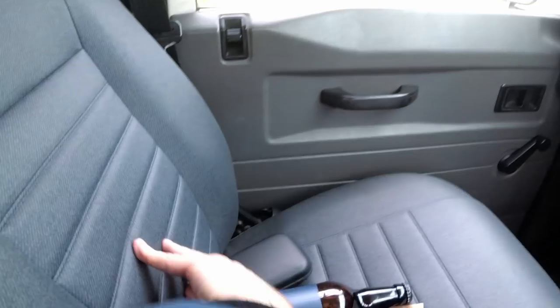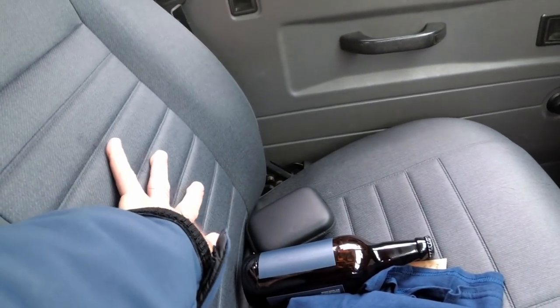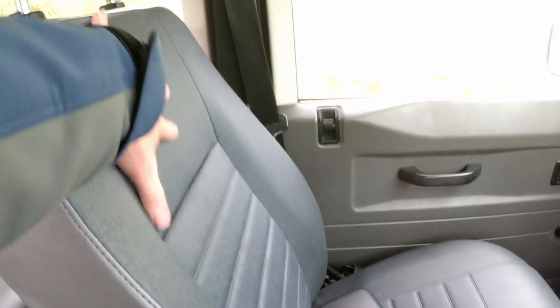The Defender here, this is a bit of a lumbar. It felt like there was almost no lumbar, which felt more comfortable. This kind of sticks in your back, and these are Puma seats.